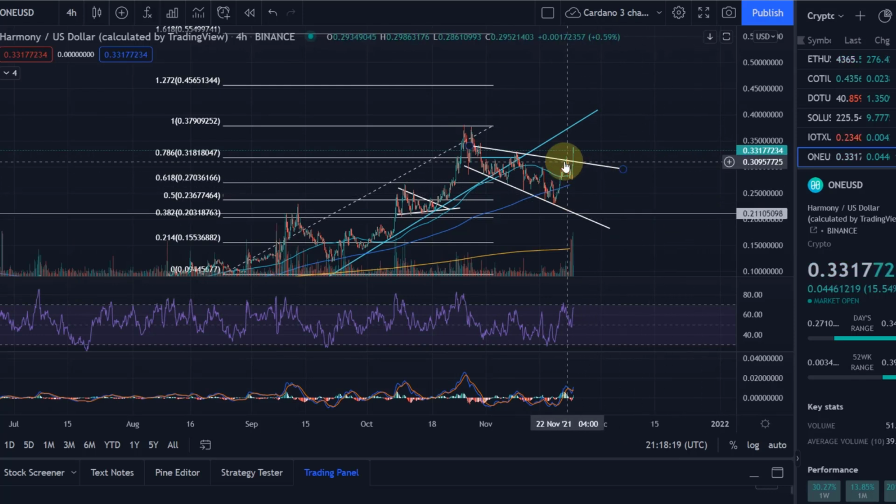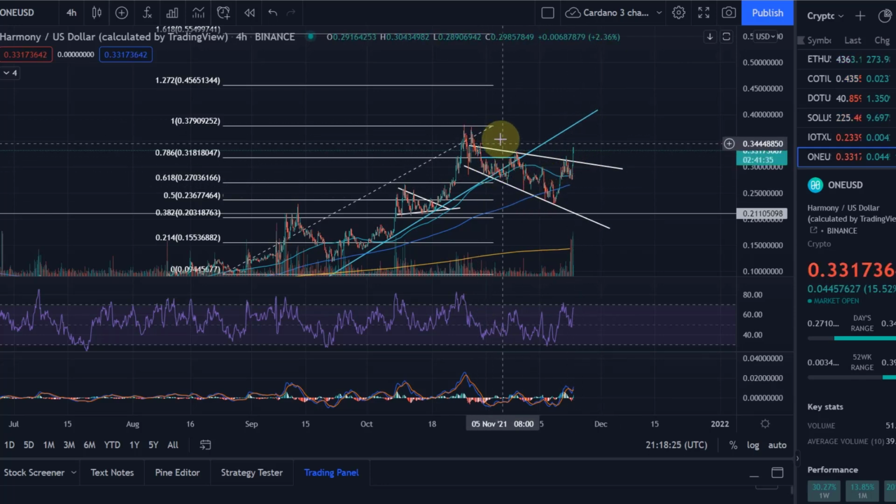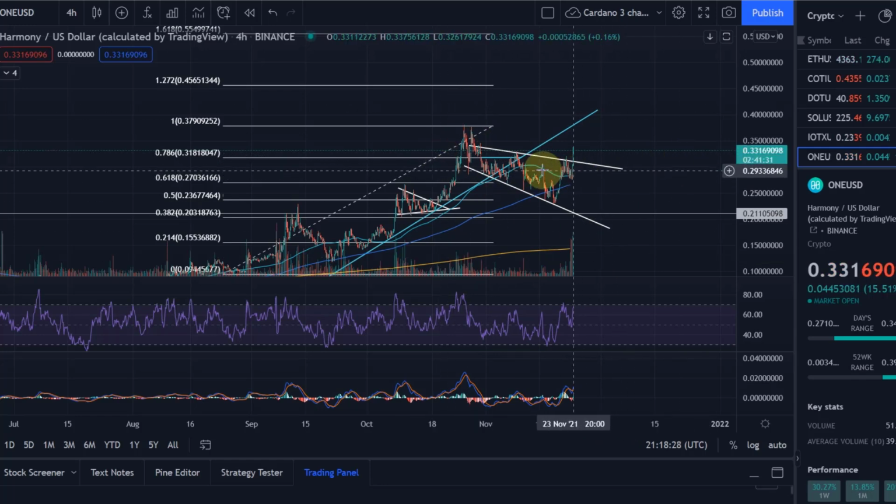early next year. I believe in that. I believe in Harmony, really good project. It is very important that we broke out of this descending broadening wedge, a rare pattern, but it's a bullish pattern. I did mention it in the last video, and it plays out like that at the moment. What makes me confident is that we have the volume. It could still be a fake out, but we have the volume, and the 4-hour candle broke above that. So, just that quick update for you.